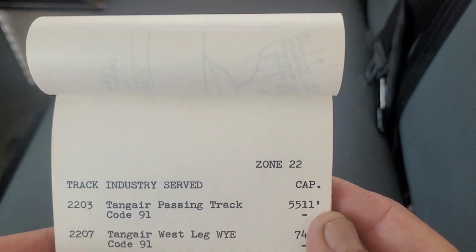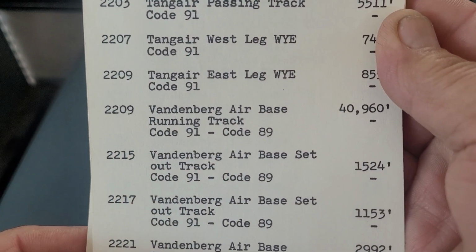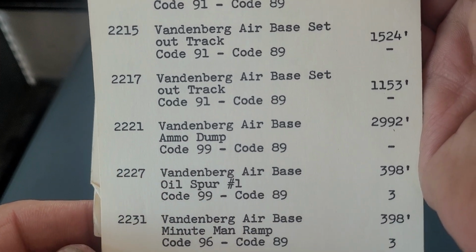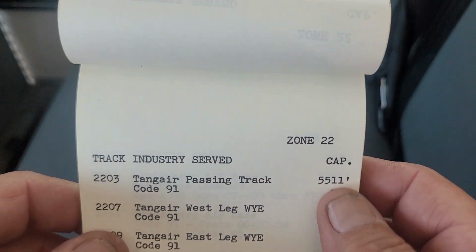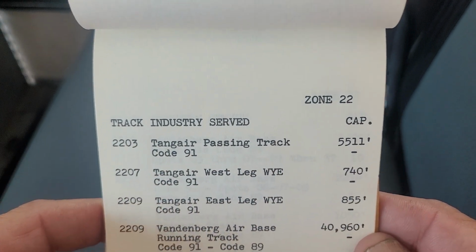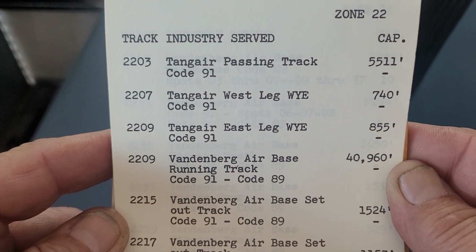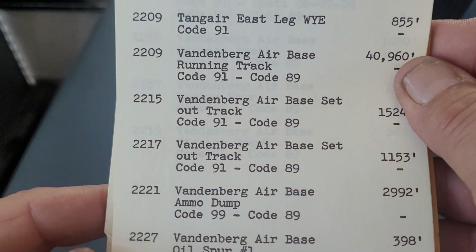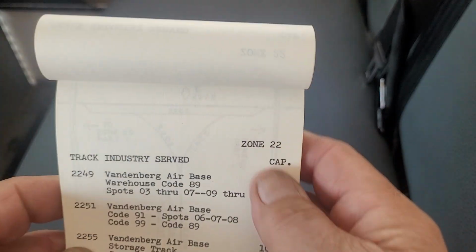Now we get into Tangier and the first set of tracks at Vandenburg. Back in '76 or '77, I was on base as a teenager on a field trip, and I actually got to see them moving cars around with rocket boosters. We weren't allowed to get too close, but we could see them moving some rocket boosters around too. And then they were pulled off, used a crane, and dropped into a tube for launching. Saw some weird stuff at that base all those years ago.